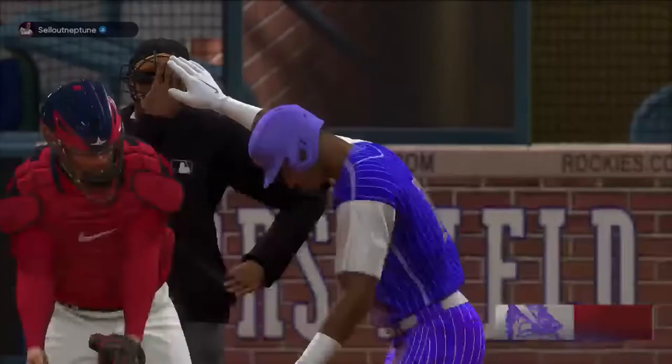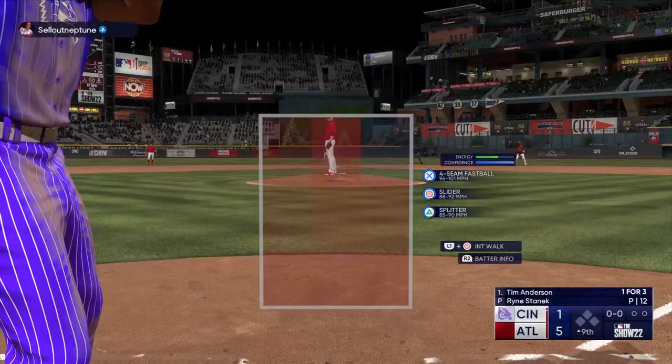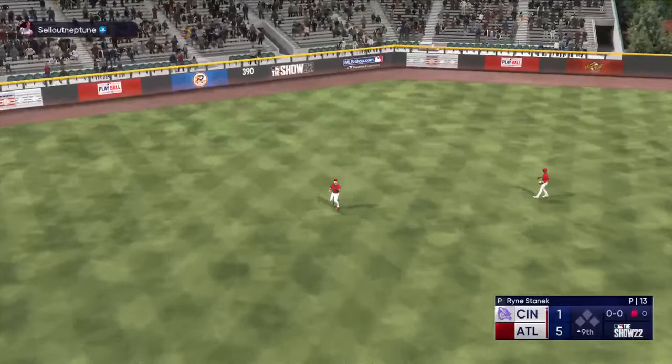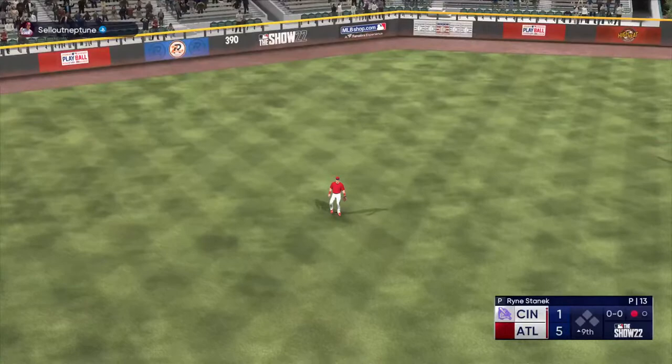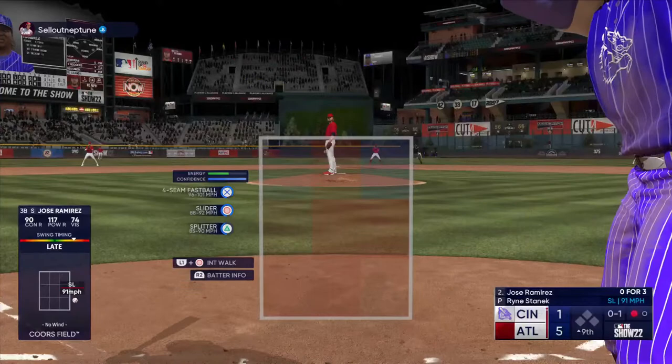And welcome back. All set for the start of the three strikeouts. Come on, let's go. Stanek, back to work. Oh, that's one up. Out towards left center. Thomas makes the grab. One pitch and one out. So up next, Jose Ramirez for the fourth time tonight. He swings and misses, and it's 0-1. And now just two outs away.